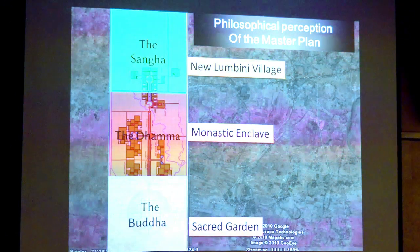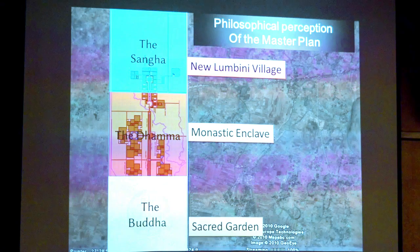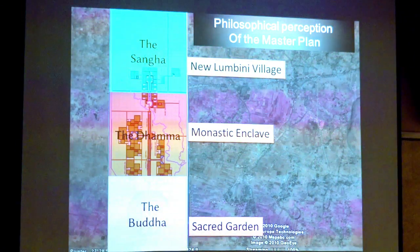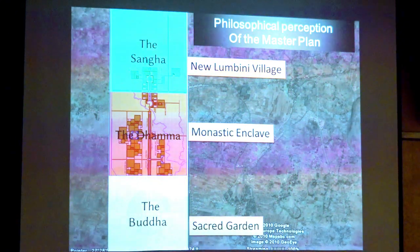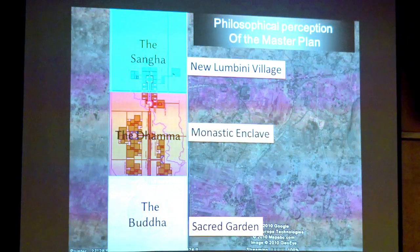So the sacred garden is for the Buddha. The middle one is for the Dhamma, because this is a monastery where the monks live. The third mile is the Sangha. This is other accommodation, where people who go to Lumbini following the Buddha's precepts live. So Buddha, Dhamma, and Sangha.